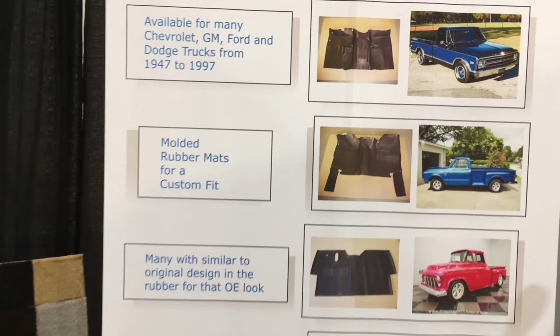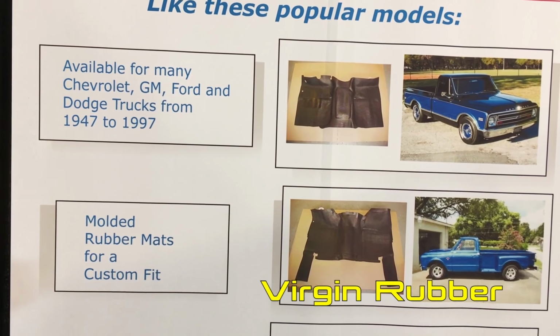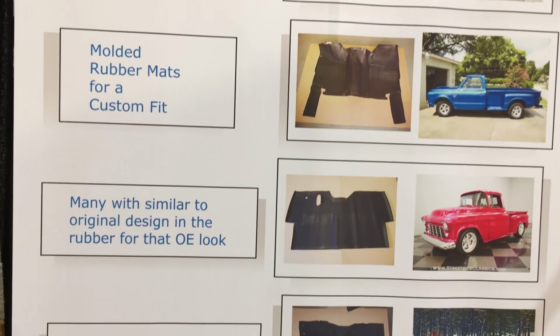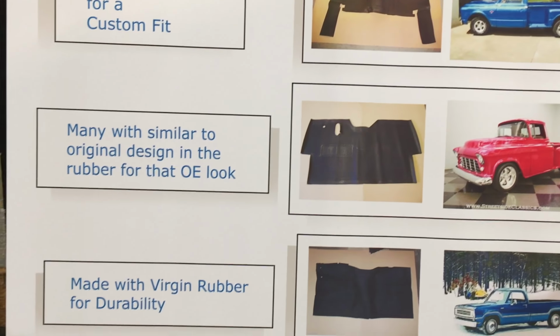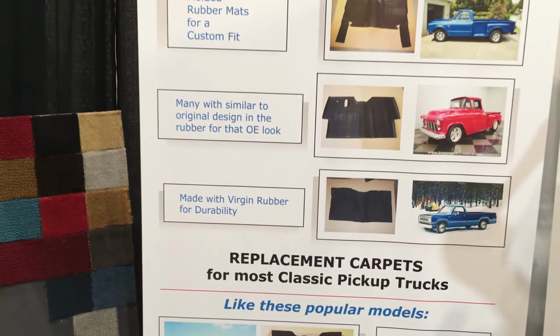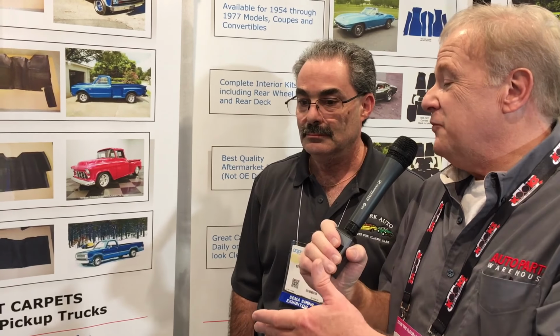They're made of good quality virgin rubber, so they don't smell when the truck gets hot. They have patterns in the rubber similar to the original, so I won't say it's exact, but it's very similar. They all have what looks like a heel pad on the driver's side. They're all custom made to fit right into the specific vehicles, and they are offered by your company in the catalog. Yeah, Ben, and that's important to us, particularly for the pickup truck drivers who love Auto Parts Warehouse.